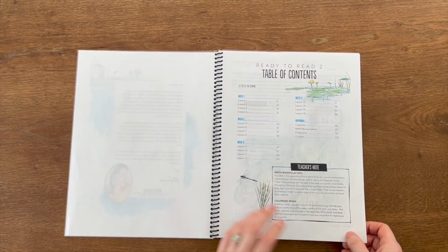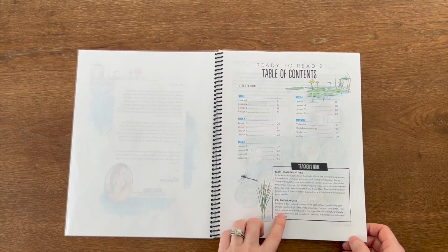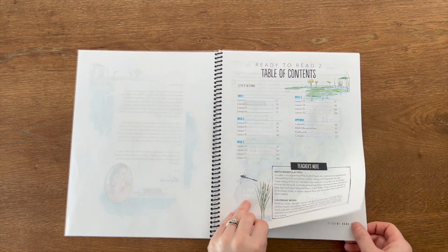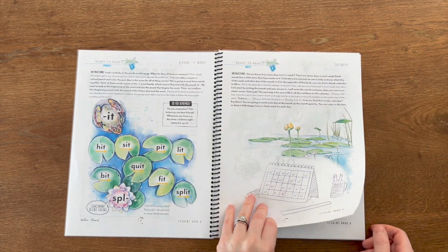So I'm just going to flip through again, so you can get an idea of what kind of activities they would be doing in here. It does mention that there's math manipulatives in the back of the book, which I'll show you after this, because I actually forgot to add them to here, so I have them separate.